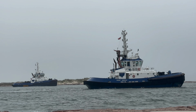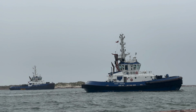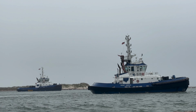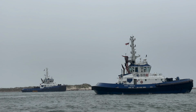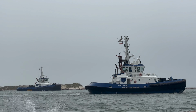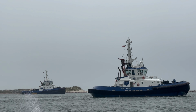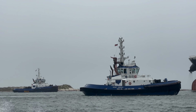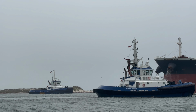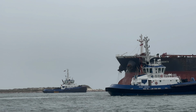Tugboats are waiting on a ship to come in. And the ship is the New Liberty. The New Liberty is a crude oil tanker. It was made in 2010. 274 meters by 48 meters. And it is flying the flag of Panama.